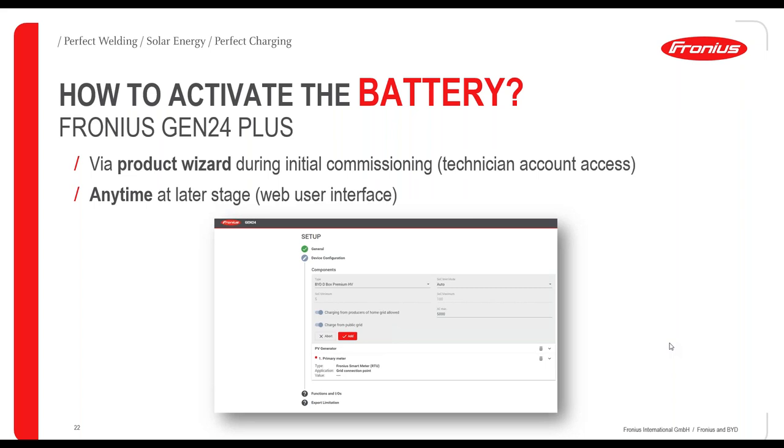How does this look like in the product wizard when it comes especially to the battery? So there is especially one point important. It's the device configuration in the product wizard, that means in the first wizard. And the second point is the components. So if you have done it correctly, there will appear the BYD P-Box premium HVS or HVM. And then you can add the battery. You see it here, red.